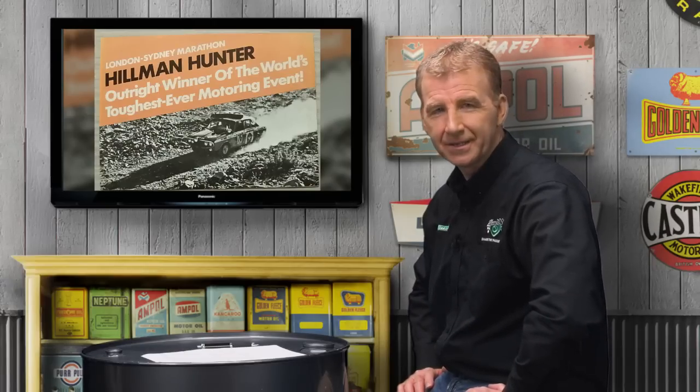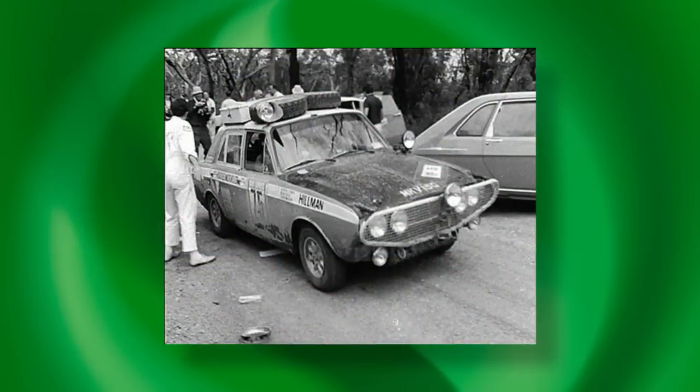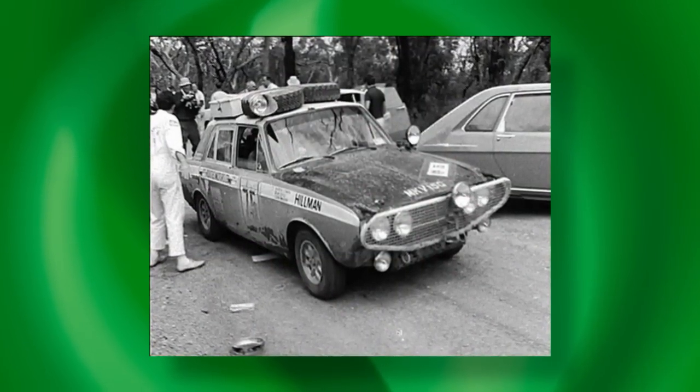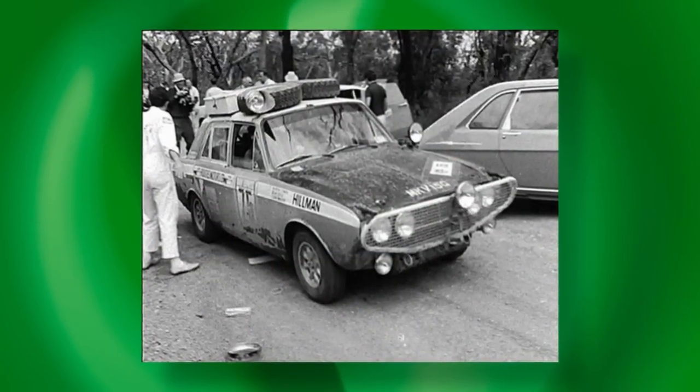The Hillman Hunter scored one of motorsport's most famous victories in the 1968 London to Sydney Marathon. Andrew Cowan's achievement was widely unexpected, given that the Roots Group could only afford to back one car on a limited budget, compared to the multi-car factory teams assembled by Ford and British Leyland. However, what the Roots Group lacked in spending power, it more than made up for with clever and thorough preparation.